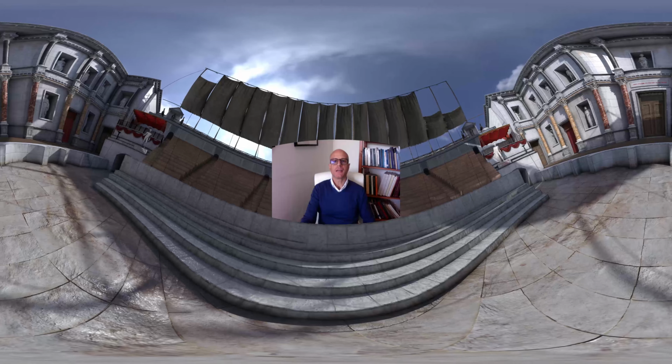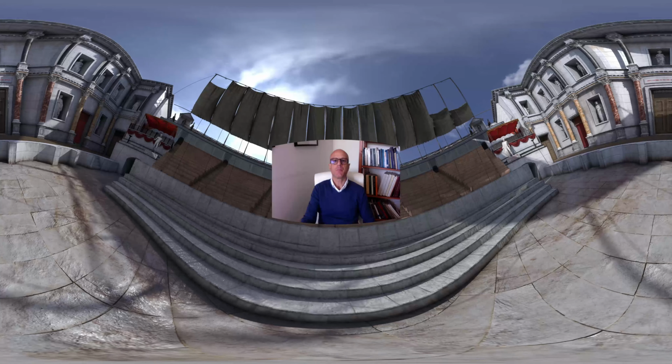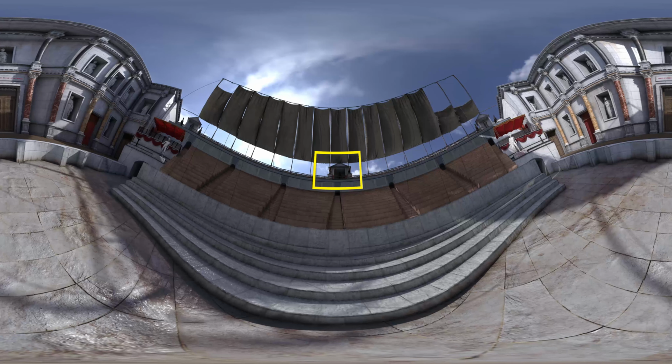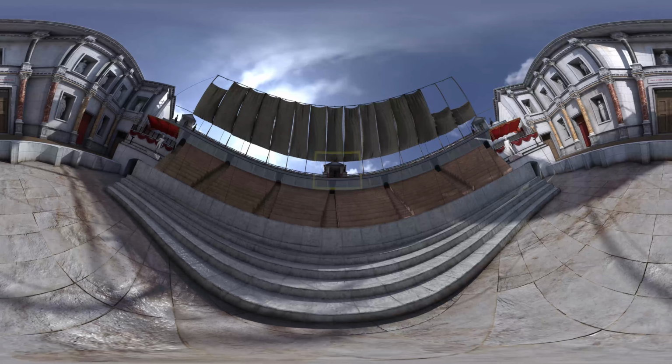On the cavea there are also three small temples, two at the sides and one in the centre. In these temples there were probably the statues of the emperors.